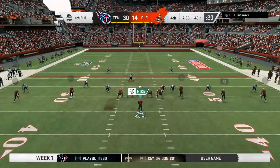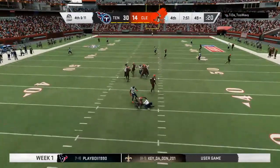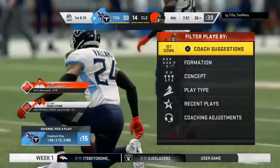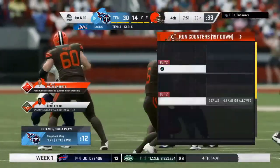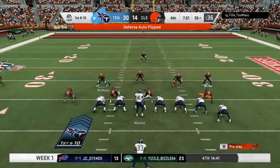Big time drive. Let's go. Mayfield to throw for it on 4th. And a big loss here as he's taken down. The Browns unable to move the chains on 4th down. And it'll be a turnover on downs. So from the 36 now, 1st and 10.